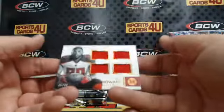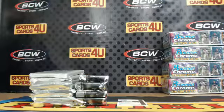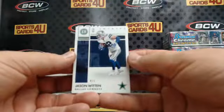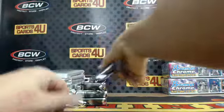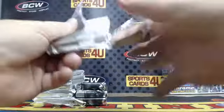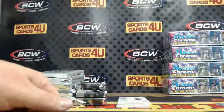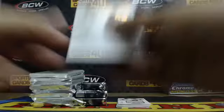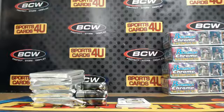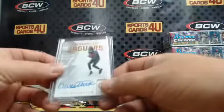Quad jersey, Buccaneers, OJ Howard, 45 out of 49. And for the Cowboys, Jason Witten, green parallel, 4 out of 5. Low numbered action. Three out of 49, autograph, scripted signatures, Jaguars, D.D. Westbrook, 3 out of 49.